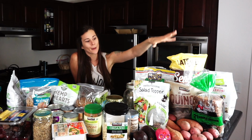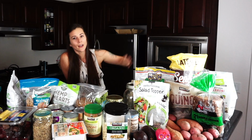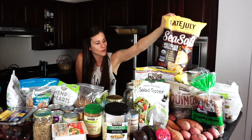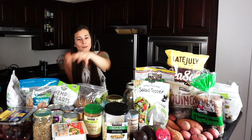And this is more of my processed section, and I try to keep it limited to this, so they just have a little bit of added ingredients. I love these chips from Costco. I sprinkle these on salads with salsa, and I'll make a taco salad with some beans. So good, I love that crunch.